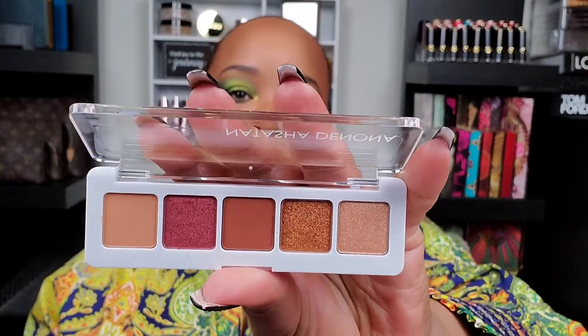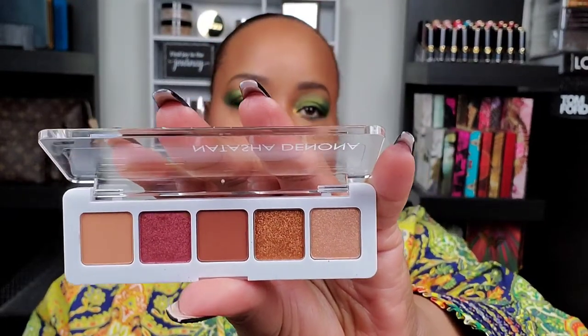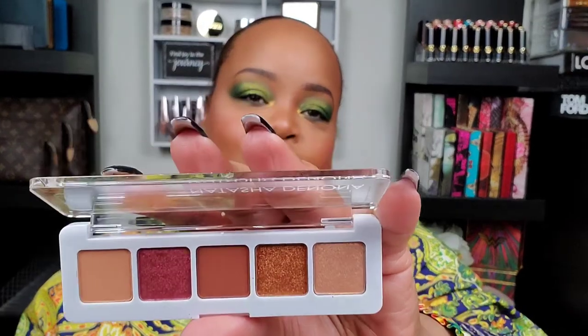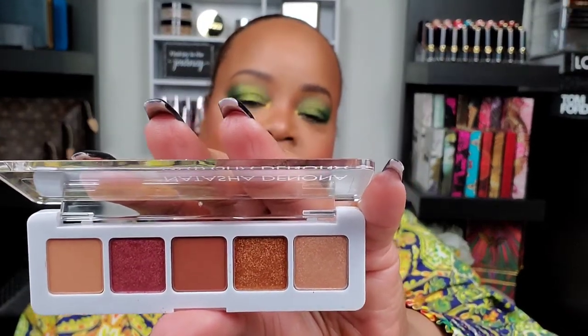The last one that I would recommend is the Mini Sunset palette. I do have the large one, but this mini one suits me just fine. I don't even reach for the large one. This one is enough. You could tell I still don't even use it a lot. But if I had the choice between this one and the large one, I don't reach for the large one, to be quite honest. I keep it because I am a collector of Natasha.